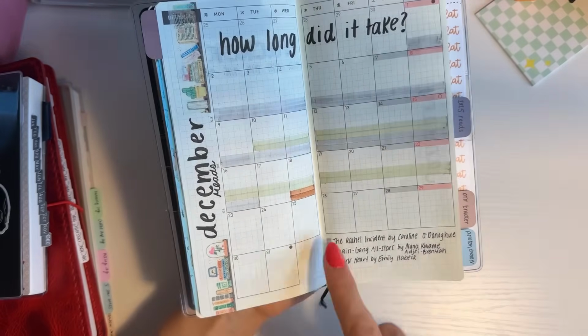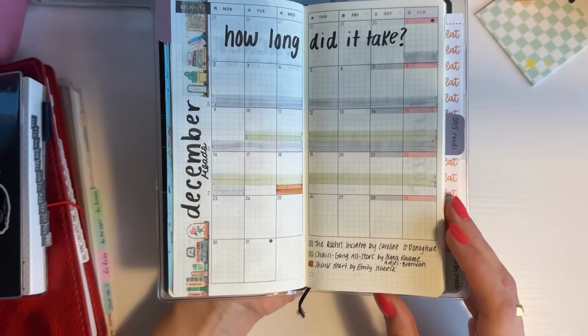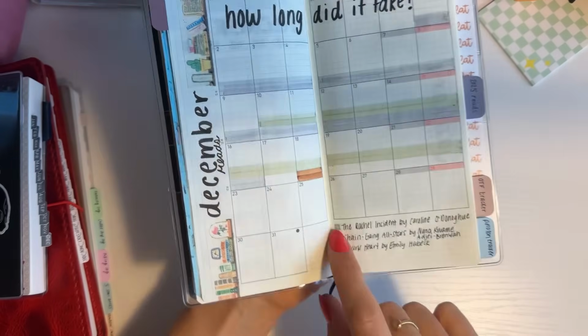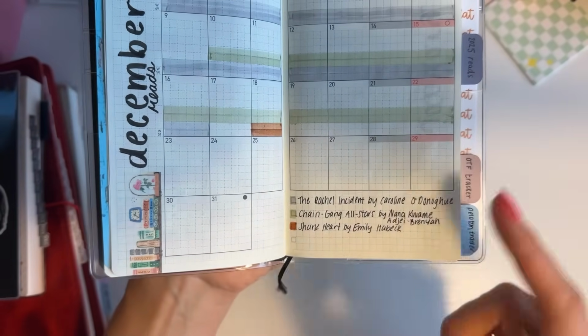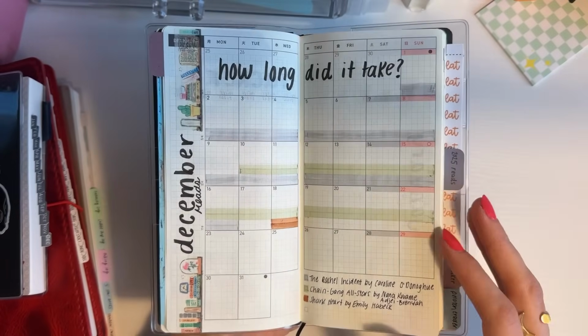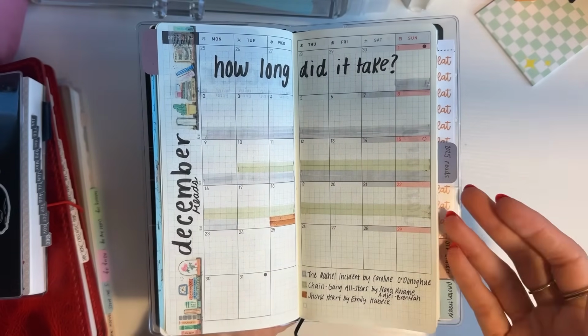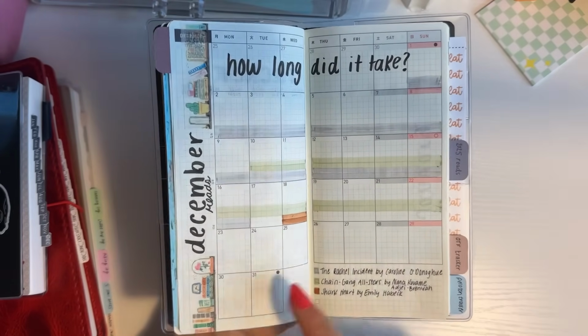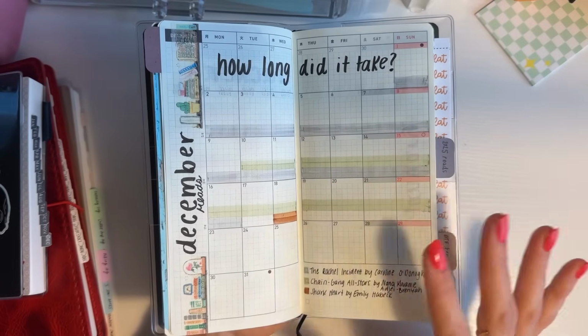So this is where I track how long it took. This is obviously for reading, and each color is going to be a book that I was reading or listening to, and I will put it in the calendar. I think it'll just be, again, a really nice visual way to see typically how long a book takes me. As you can see, I still need to finish filling out December in here. I do audiobooks, as well as I read a lot on my e-reader.